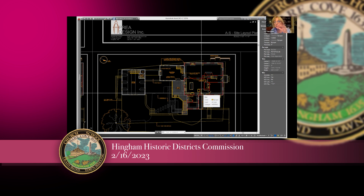May I ask a question about the little road that goes in up behind, which we assume is private, Uli's driveway.